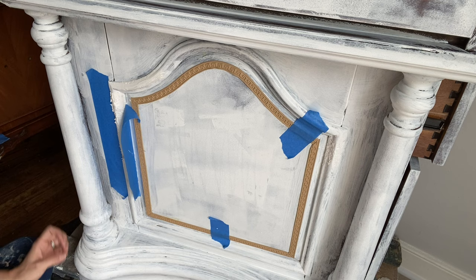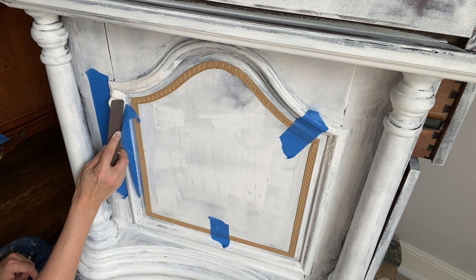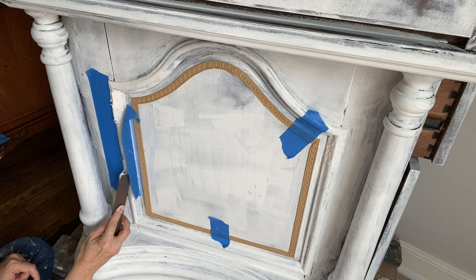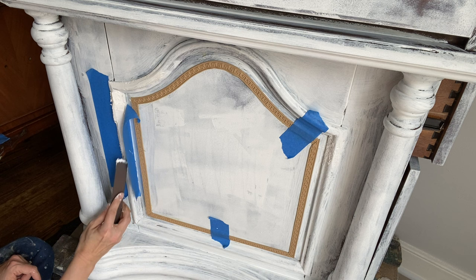So now you're going to see me using a really fancy tool. Have you seen it before? I'm kidding. It's a tool from the transfer tube. You know those little sticks that you use to burnish your transfers down? I save them. I use them for everything. I've used them to build up the size of drawers. I use them to paint, drag across pieces. And here I'm using it to smooth my mud.